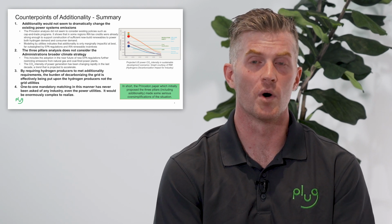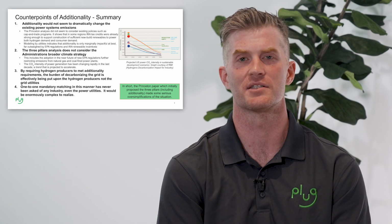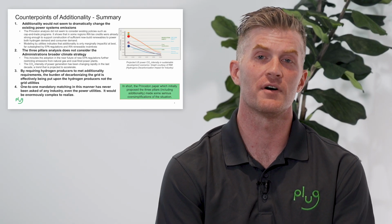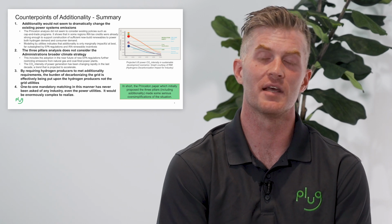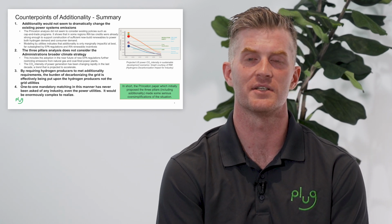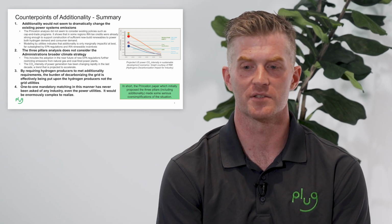Finally, this one-to-one mandatory matching concept would be enormously complex to realize. In an ideal world, it's a good idea. In 20 years, when everything's figured out, it's something to be considered, but it is far, far, far too complex to be implemented and integrated in the timing that we need, given the complexity of the systems that we have, to effectively combat climate change. And we'll talk through that as well.